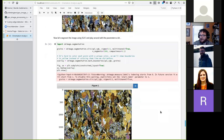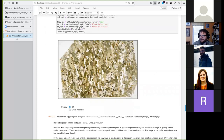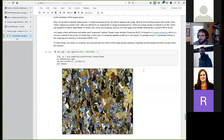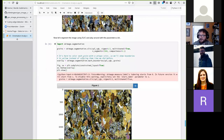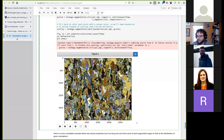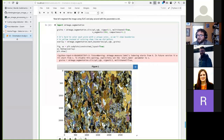The start label has to do with filtering out the background. In this case, if we had used the full image, the start label would be more relevant. I probably should have taken it out to begin with, and I do apologize for having that error there. It's not ideal, but it won't matter for what we're doing, where we don't have the background.